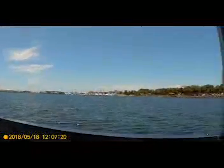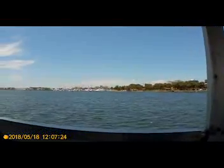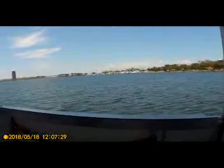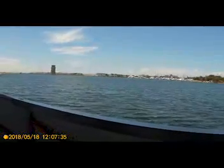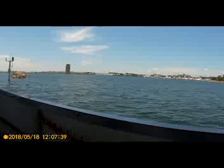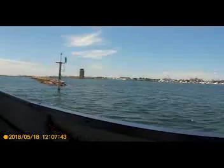So after the museum, we went over and we got on a boat to take a dolphin sightseeing cruise. So we went out into the bay. It was a beautiful, just beautiful day. Blue skies, a little bit of clouds, mid-70s. It really was just gorgeous.